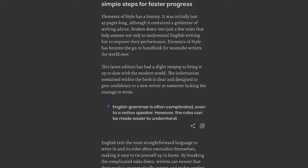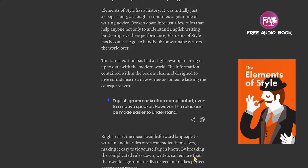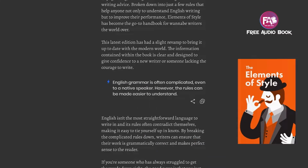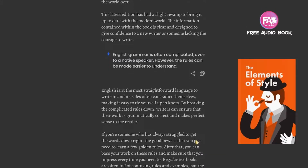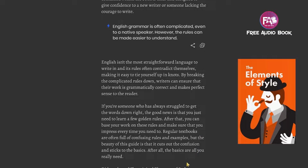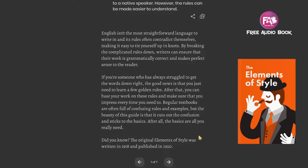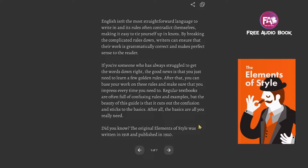The information contained within the book is clear and designed to give confidence to a new writer or someone lacking the courage to write. English grammar is often complicated even to a native speaker. However, the rules can be made easier to understand. English isn't the most straightforward language to write in, and its rules often contradict themselves, making it easy to tie yourself up in knots. By breaking the complicated rules down, writers can ensure that their work is grammatically correct and makes perfect sense to the reader.